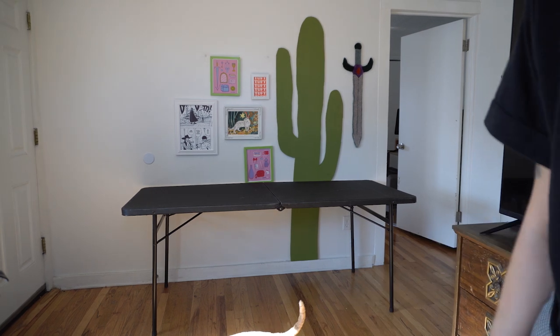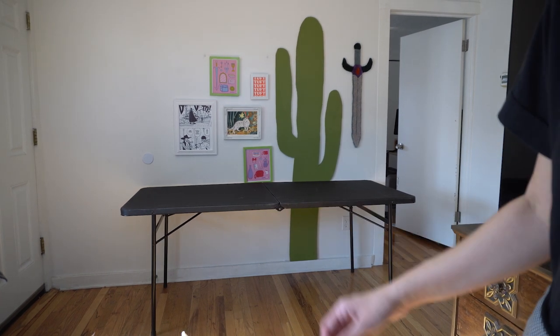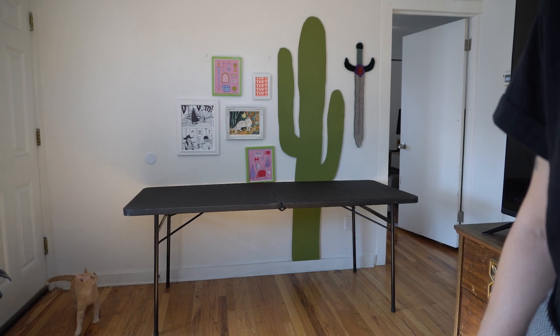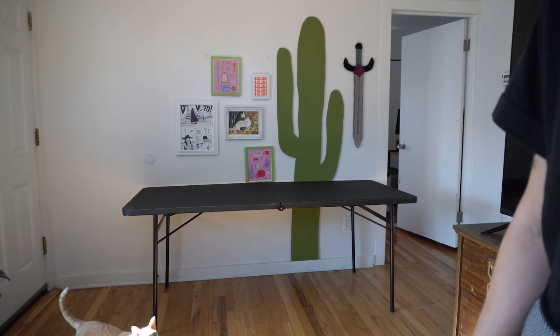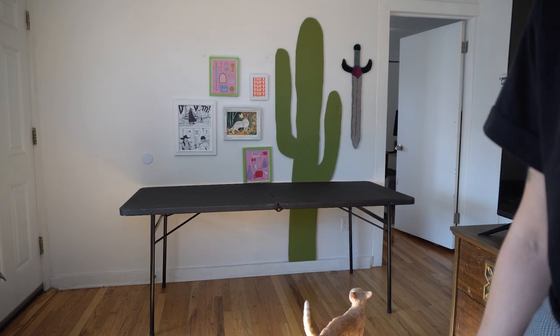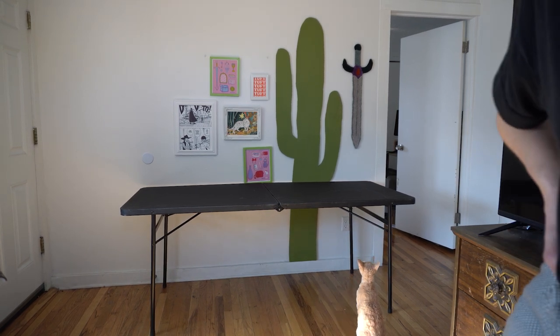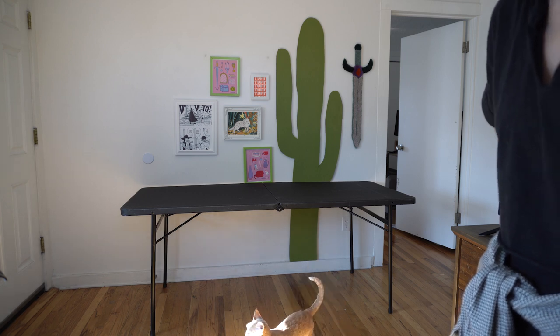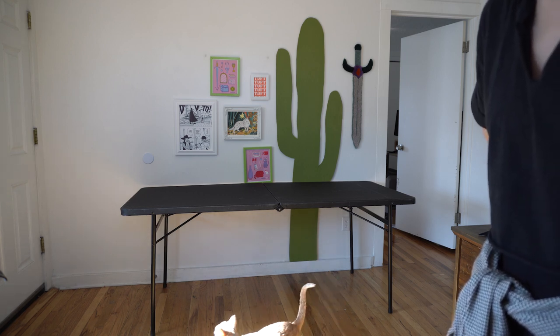Oh my god. You can jump up there, Quincy. Is he gonna do it? Look at him, why doesn't he wanna jump up? He wants to, but he's not going to. He's very confused by it. Oh, come on. Oh, I distracted him, I shouldn't have said anything.